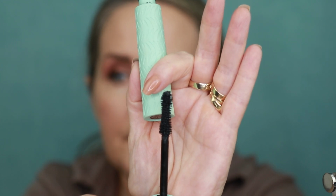I love the hourglass wand to it. I think that's what helps. I'm surprised actually at how much I can build it up and it just doesn't clump. So whatever formula that they have used is fantastic. Okay, so the eyes are complete now with the lashes on.